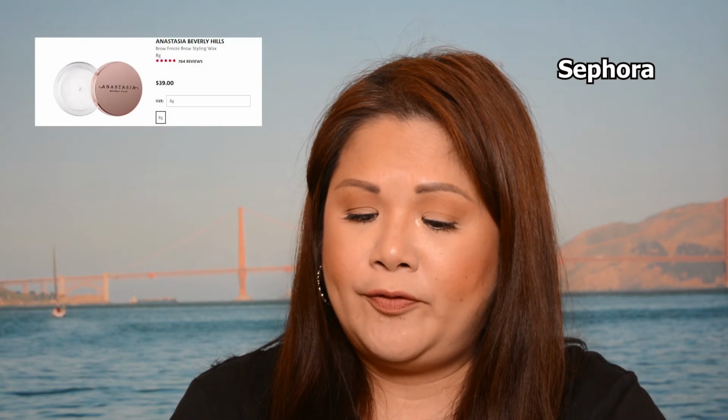This Anastasia Beverly Hills Brow Freeze Brow Styling Wax. Also got free stuff from Sephora. A sample, which is the Becca Ultimate Coverage Foundation. So this is going to be good to try. Also got a free Perfect Blend of Wax and Pigment, which is the Brow Definer. So this is the Anastasia Beverly Hills.